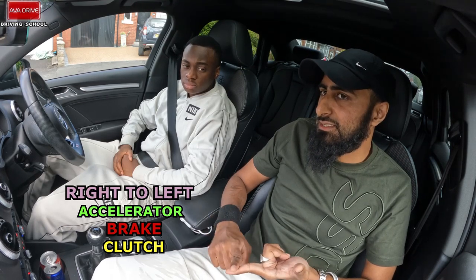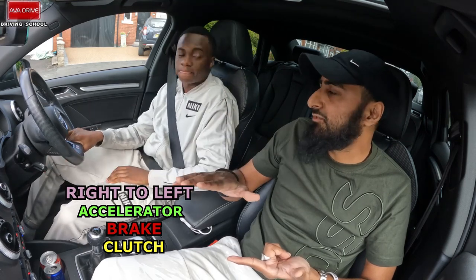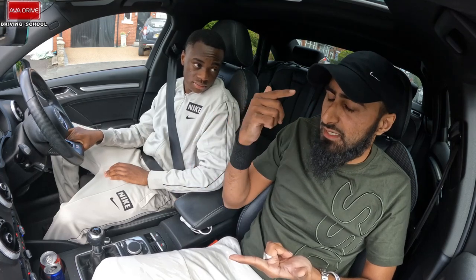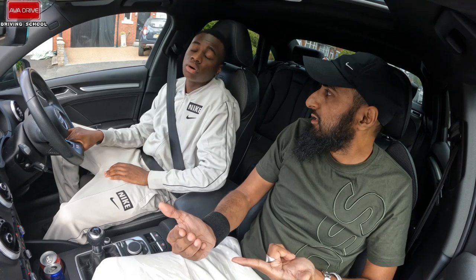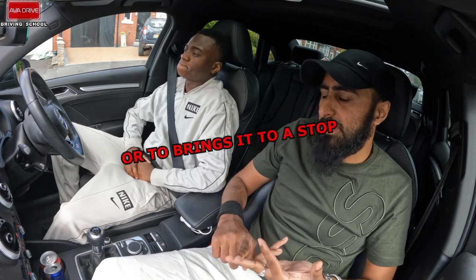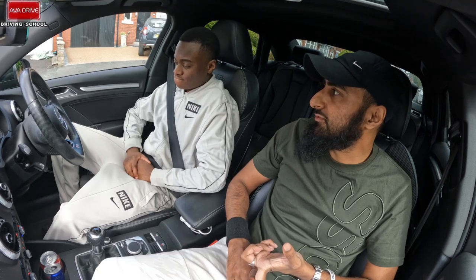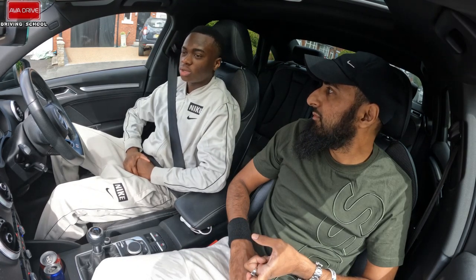So the accelerator makes the car go faster. It's not move, it helps the car pick up speed. Moving is the clutch. So the accelerator is to make the car go faster. The brakes slow the car down and bring it to a stop. What do you think the clutch is used for? That's to actually start it. You push it all the way down and then the car moves.